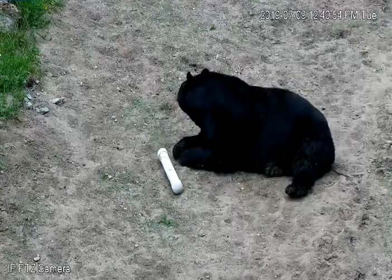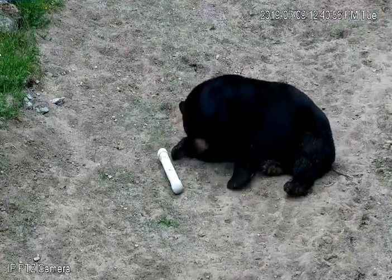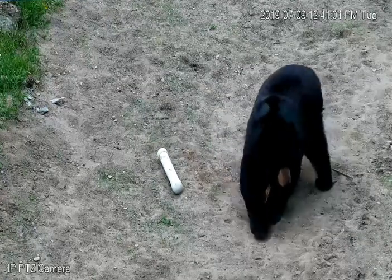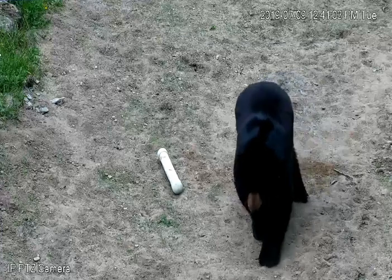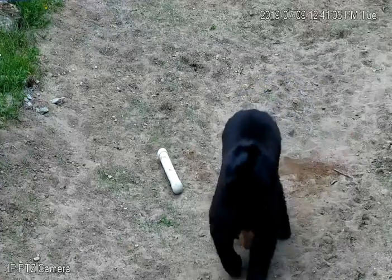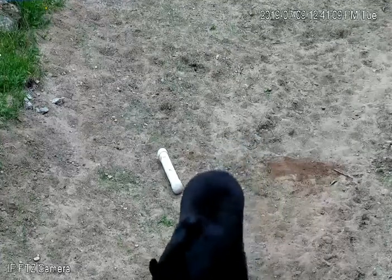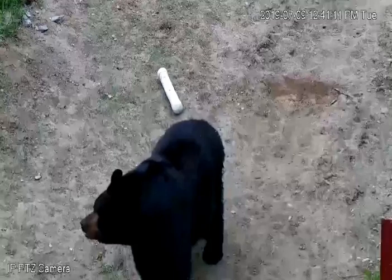If they were to eat meat, it'd be more meat they stumble upon. So like carrion, the leftover carcass from a wolf pack, or a deer fawn is more common meat for wild black bears. So the first 10 days of a fawn's life, their first instinct is just to lay down, not to run away. And so it's an easier meal for the bears.